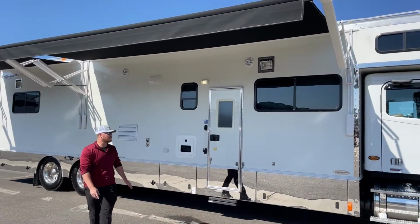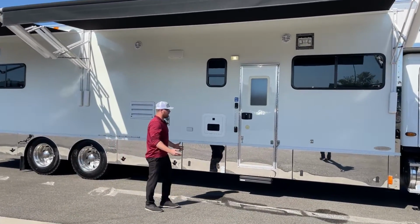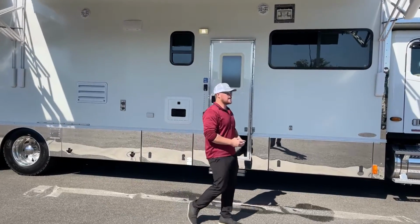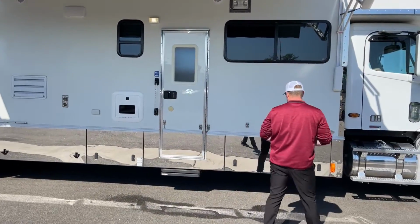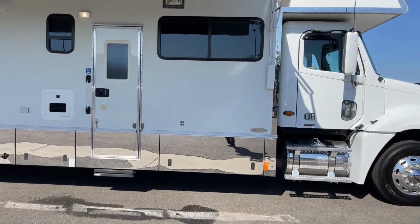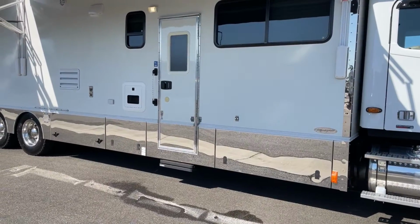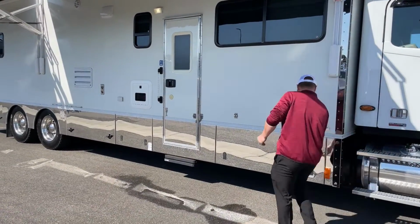This is a full body paint. And then down below, we've got the stainless steel baggage doors. Now, very common on these coaches when they come in on trade, this stainless steel is just hammered. I mean, it just gets beat up over the years, hard to maintain. This coach shows none of that. So let's go ahead and start looking underneath.